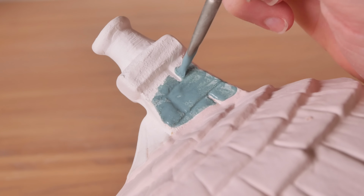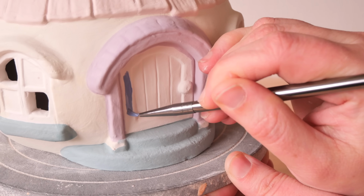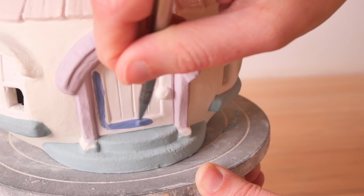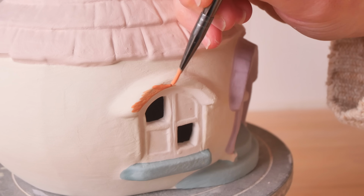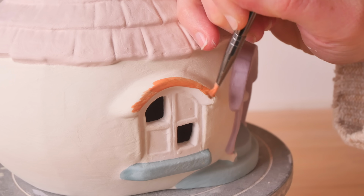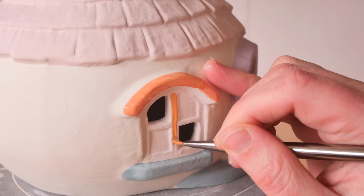I then just filled in all the sections of the house in some colors that I thought would look really cool. It's giving like Blue's Clues house. I don't know, it just felt really cartoony until I added all those flowers, which is not a bad thing. It was just sort of giving something that I wasn't ready or prepared for it to give.